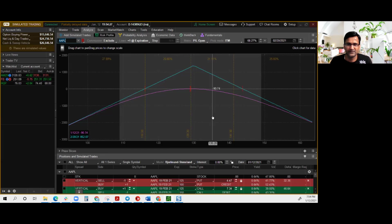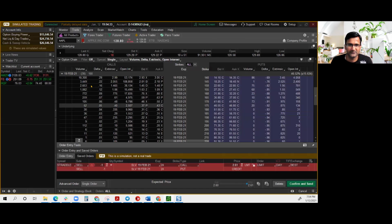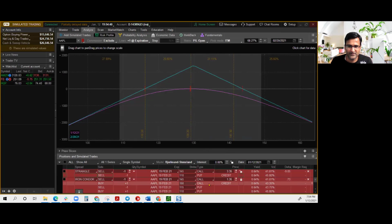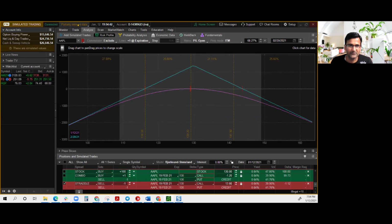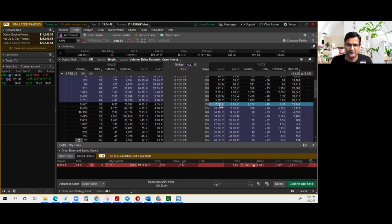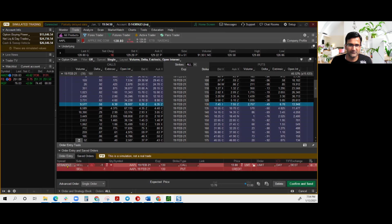This is the straddle. Now, instead of this, I had to delete. What's the trade? One straddle 130, selling an at the money put, selling an at the money call. Thinkorswim understands, says, oh, this is a straddle.